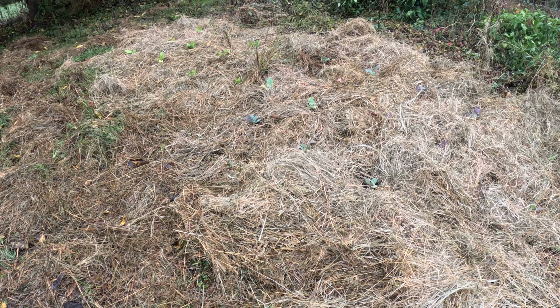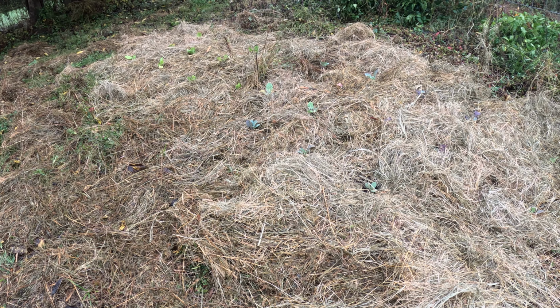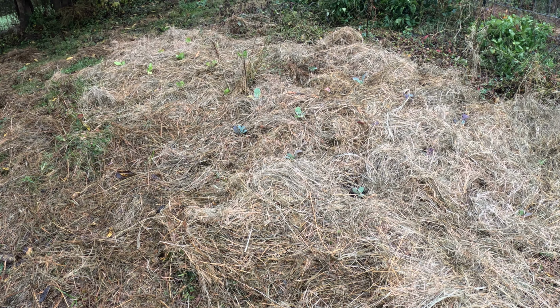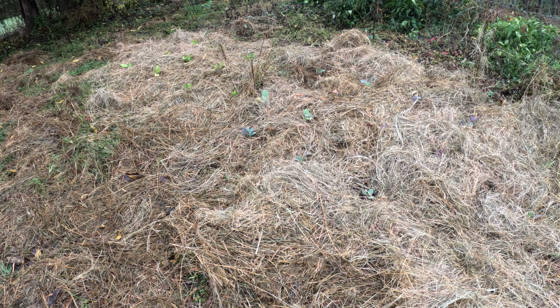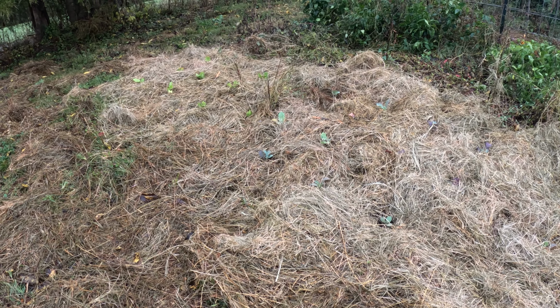So we'll see. They're in the ground, and it's raining, so they will have plenty of water. So it's out of my hands. I really hope we will be able to get some greens, but we'll just see how the fall goes.